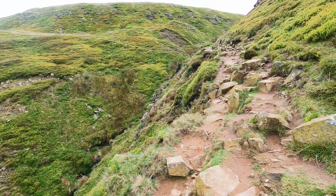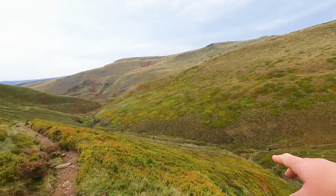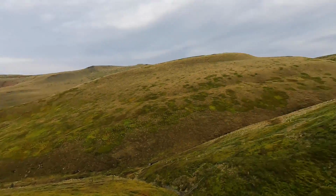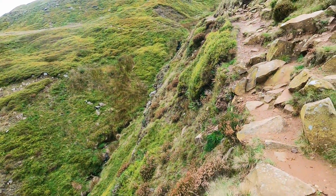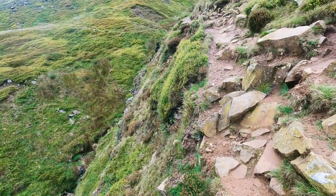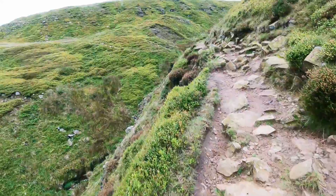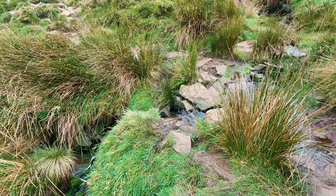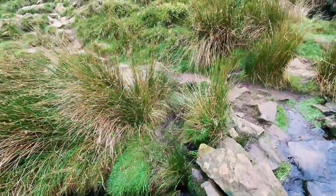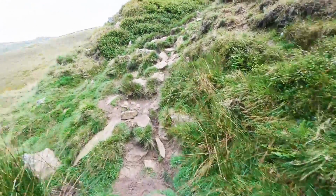This bit's looking a bit sketchy. Urchin Clough down there. Going off down towards there. That's where we've come up. I need to carefully bimble over this lot. Should be alright. Well, if you're watching this, then I am alright. Do you know what? It's tricky, but it adds a bit of fun to it. As long as you take your time.